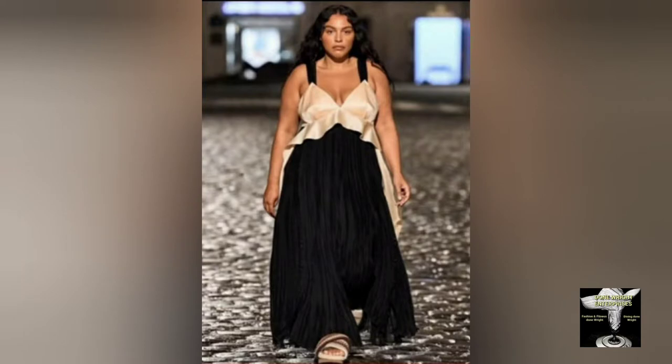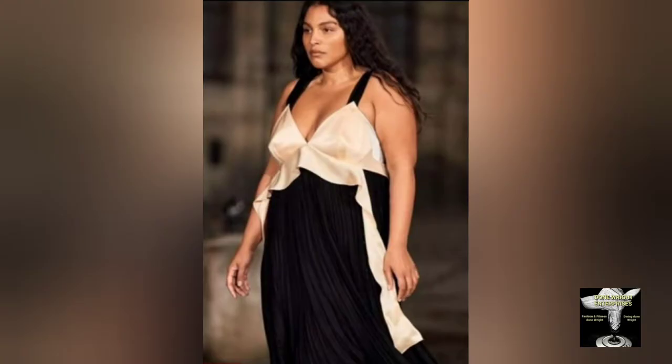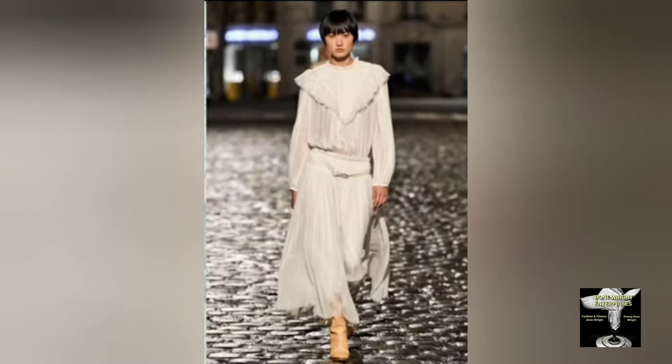I want to stop and say I'm so happy to see that Chloe is promoting the plus sizes by incorporating the plus size models into their runway. And I want to give them a big shout out. You go, Chloe. I love that.